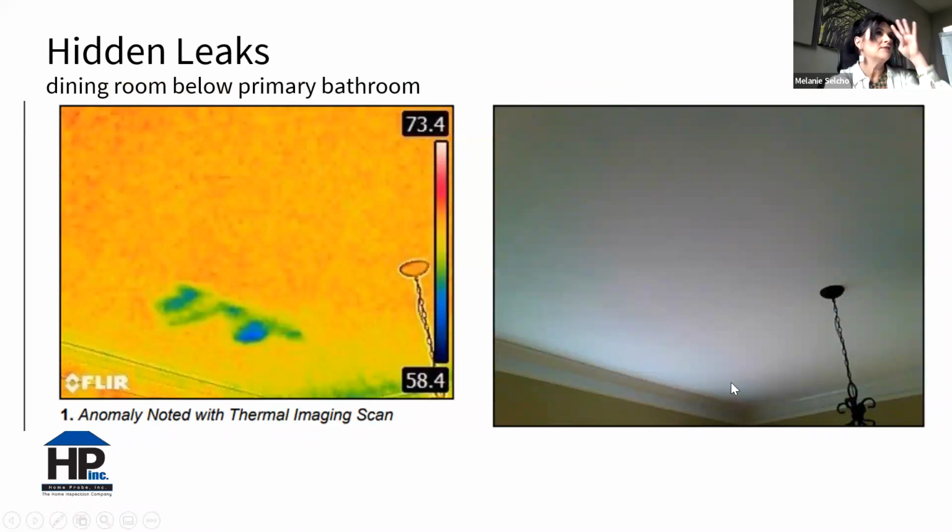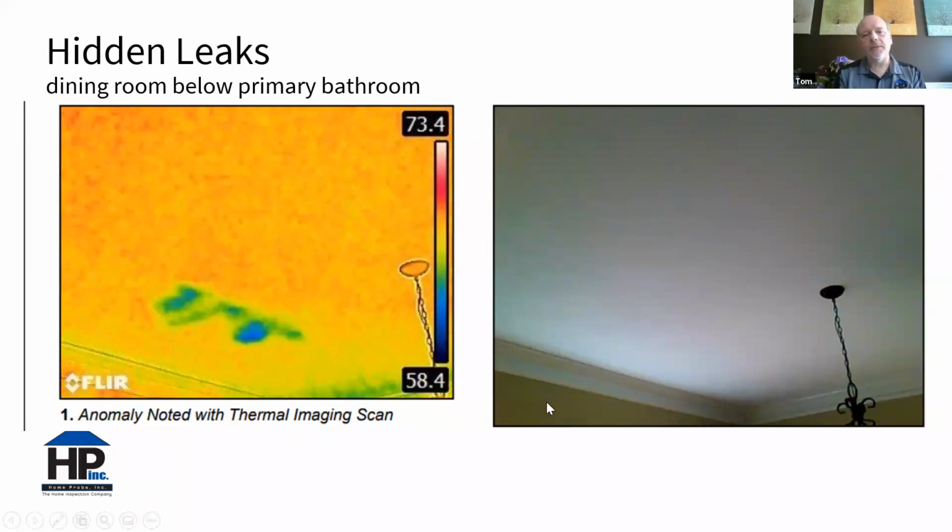This one was in the dining room below the primary bathroom. I think this one was from January that you found. Yep. And there was, again, no visual indication that there was anything wrong. Until we saw this anomaly. And then we used our moisture meter, and our moisture meter is always a smoking gun. That's the one that really tells us that there's moisture there. We can have anomalies from leaking air conditioner duct lines and other things that can leave cold anomalies, but not all anomalies are wet. So we always confirm that the anomaly is wet, that it is a moisture issue instead of just an air infiltration issue somewhere.